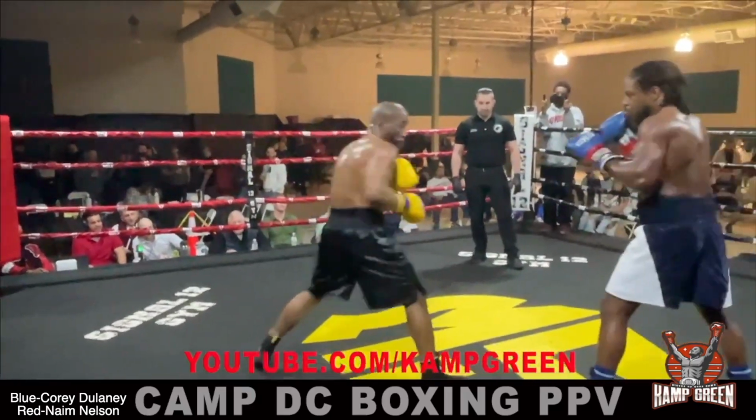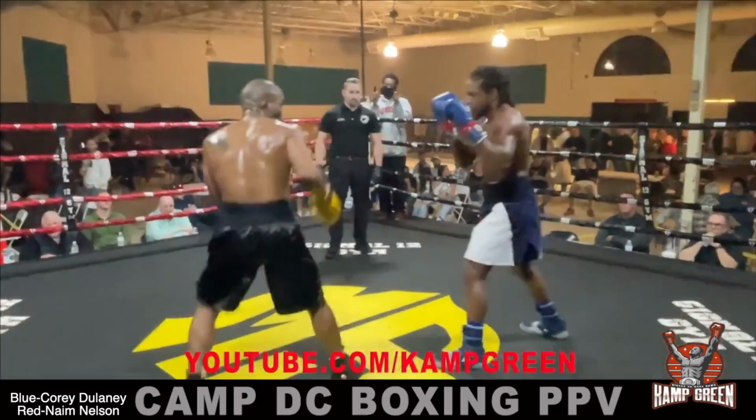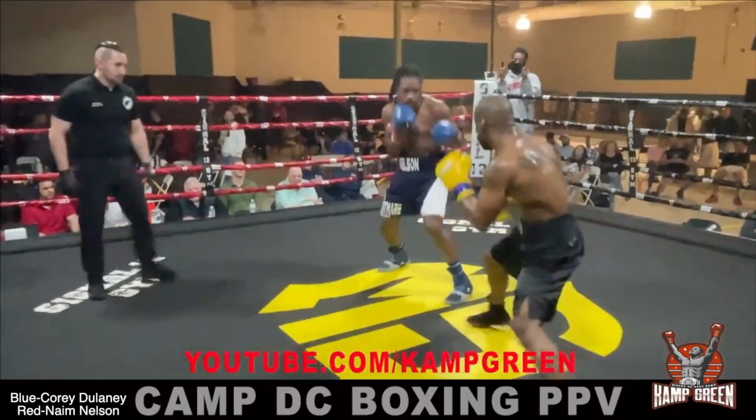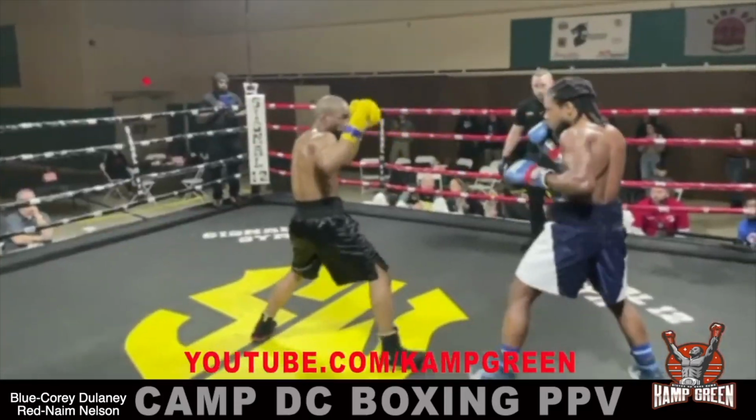Nelson is still keying in on it, catching every jab. Those are not scoring shots. Nelson looks like a crisp fighter trying to change heights here, going down, going up, going down, trying to get a shot in there, changing body levels. It's a beautiful thing to see.